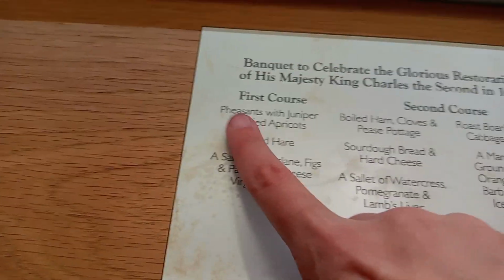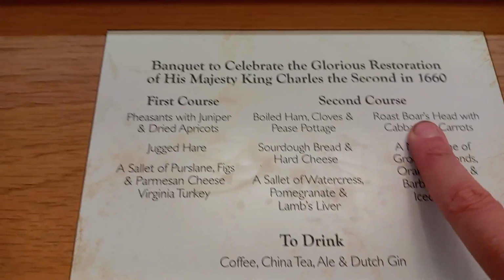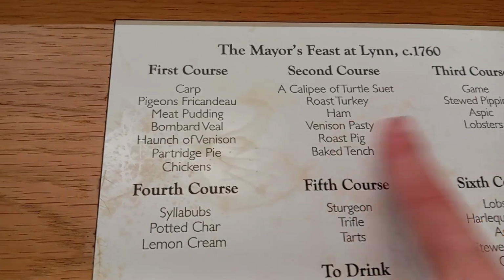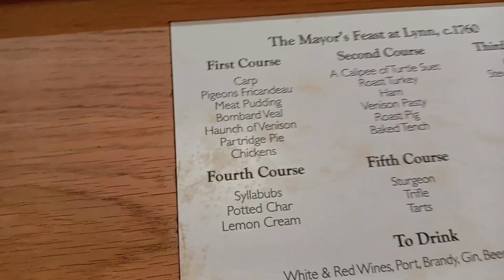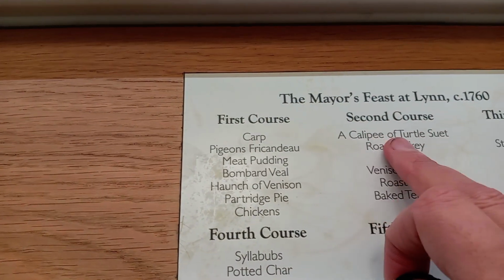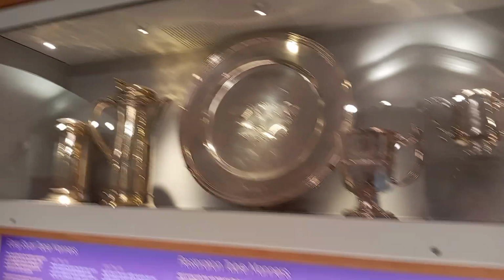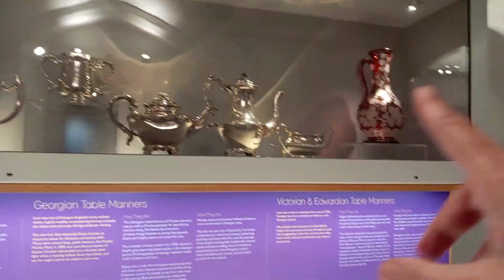Very fancy. We've got pheasant, roast boar head. And then on this one, we've got pigeon. And obviously, you've got a canopy of turtle suet. I actually don't think you can kill turtles nowadays for food, but here you go. You've got all the nice, beautiful silverware. Absolutely gorgeous.